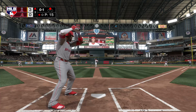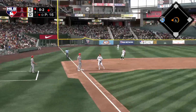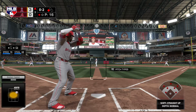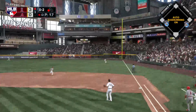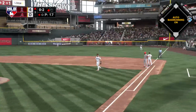Here's the 0-1 pitch. And the runner's breaking for third. He swings and misses. Throw down is going to be far too late. That's a stolen base. Here comes the 0-2 pitch. Heading out towards shallow right. After it is Peralta. He can't get there as it falls in. And the runner from third crosses the plate.